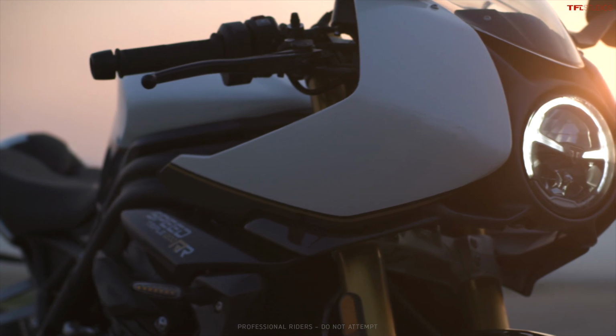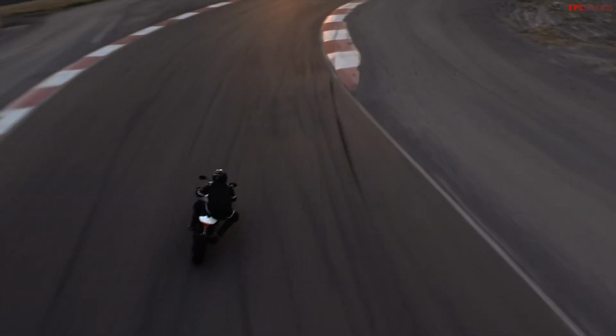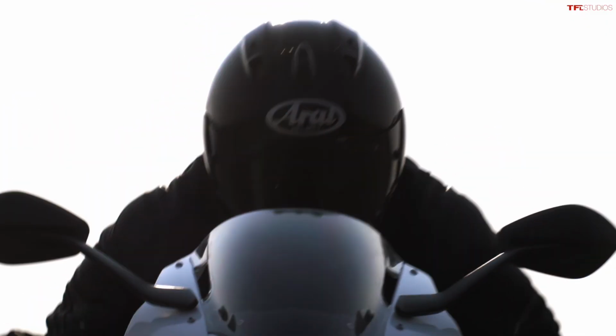And today we have some pretty exciting news to bring you because we have all the details on a new bike that Triumph has been teasing for a couple of weeks now across all their social platforms. It's the new Speed Triple 1200 RR.